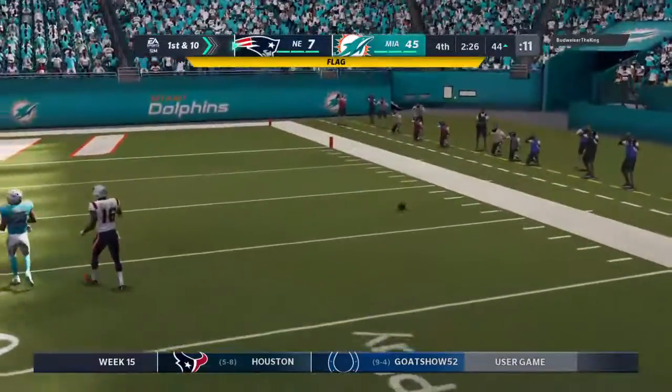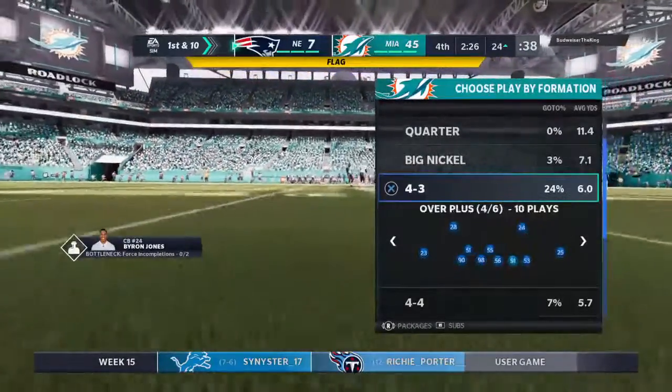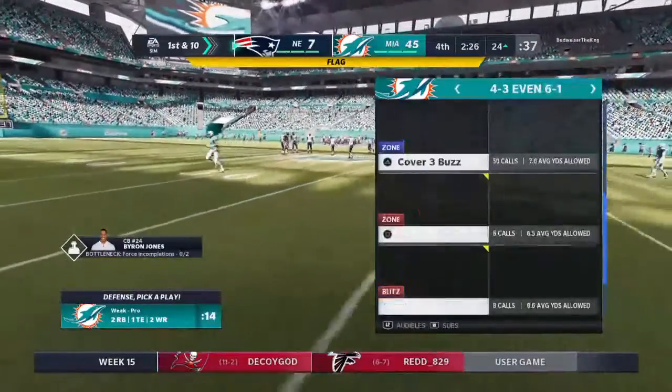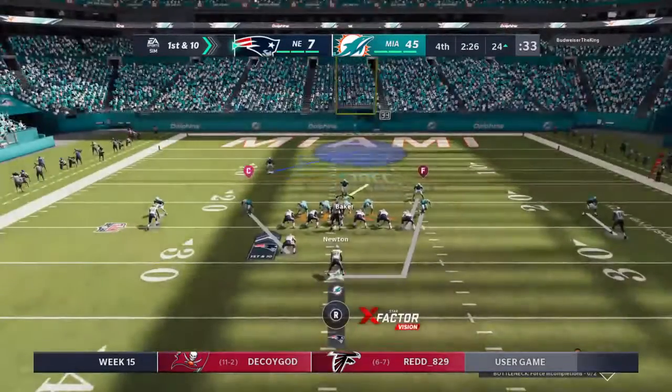And a flag comes in as that one falls incomplete. Well, let's see who this is on. So they saw the contact before the ball arrived. Penalty flag for pass interference. And trying to avoid pass interference is so difficult.